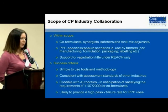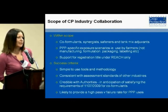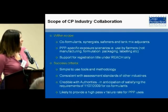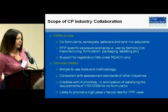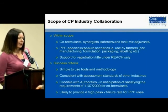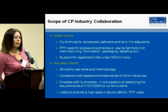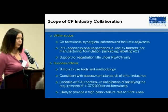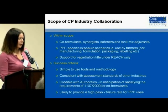Within the scope of the project are co-formulants, synergists, safeners and tank mix adjuvants. So coming back to Dieter's clarification as to what a co-formulant is earlier, anything in a plant protection product apart from the active substance. It looks at the crop protection product specific exposure scenario, so that's the use by our downstream users, by the farmers, the uses that are covered for active ingredients by 91/414. It's not covering manufacturing, formulation, packaging or labelling. And it's support for the registration title under REACH only.